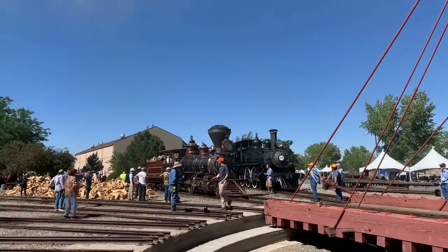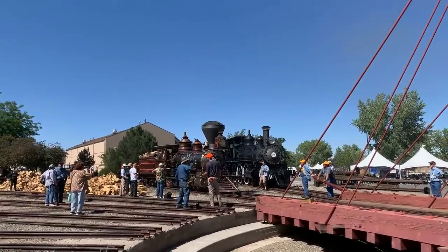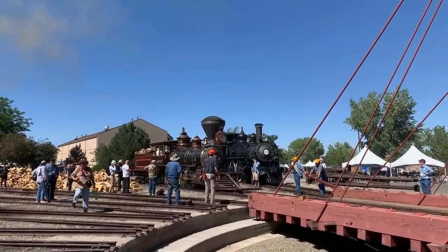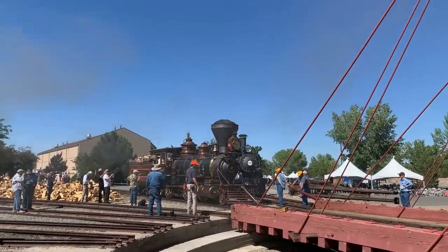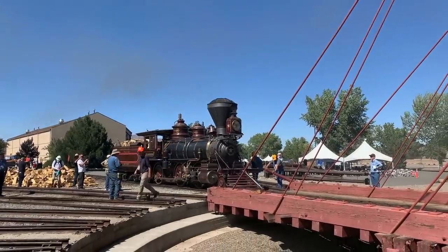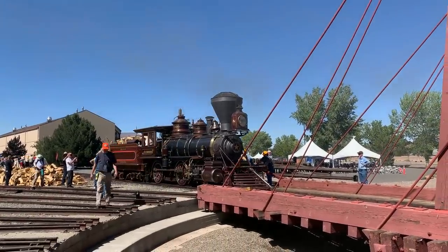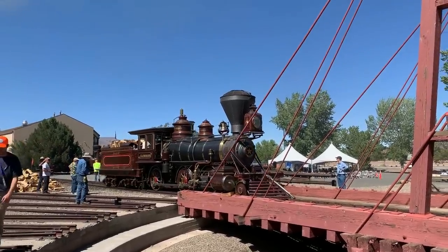So this has just been sort of an overview, and we're going to be following up for the next few weeks doing shows on all of this. This is just sort of a preview of what's upcoming. And probably for the next three or maybe even four shows, we haven't quite figured that out, we'll be covering what went on there at the Great Western Steam Up.